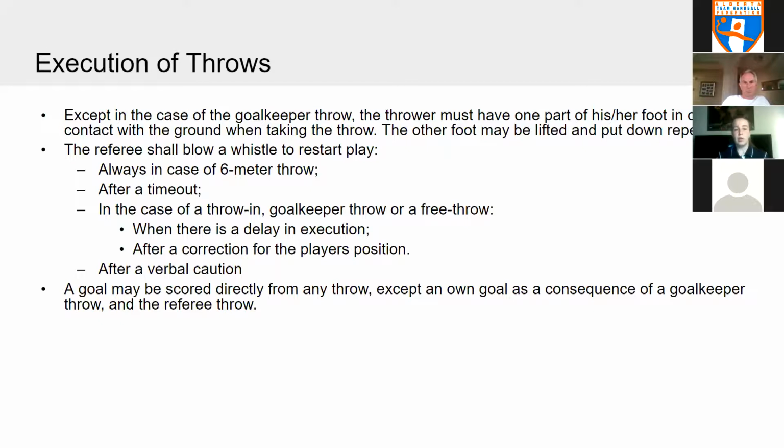In general, for the goalkeeper throw, the 6 meter or free throw, you have to have at least one foot in constant contact with the ground. That's the same as in indoor. The goalkeeper throw can actually be executed also out of a jump. Really, the goalkeeper in the goal area is free to pass or shoot the ball however they like, as long as it's done with the hand and not with any other body parts.